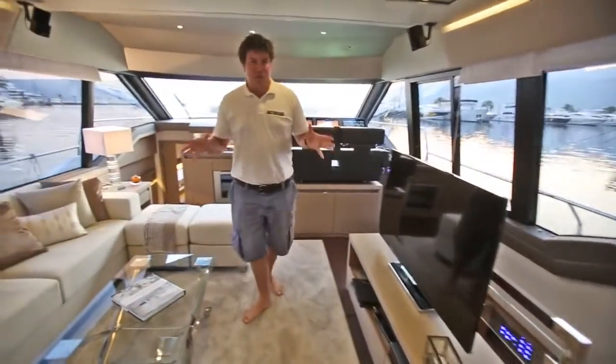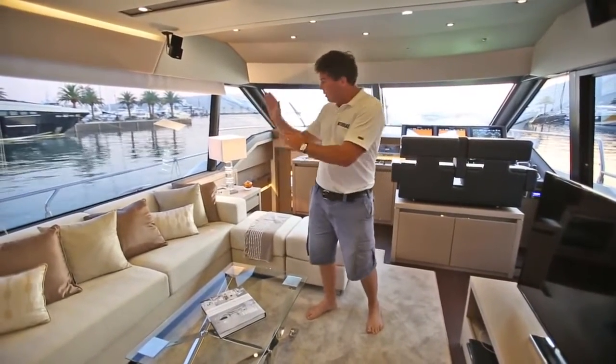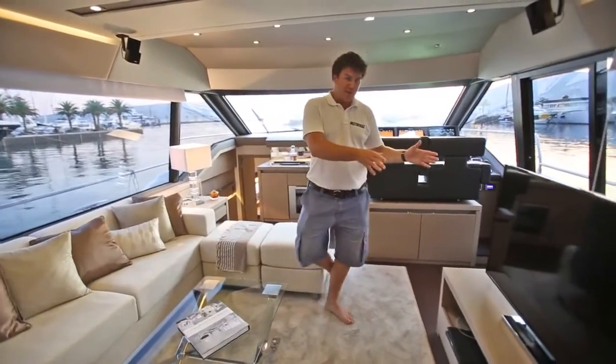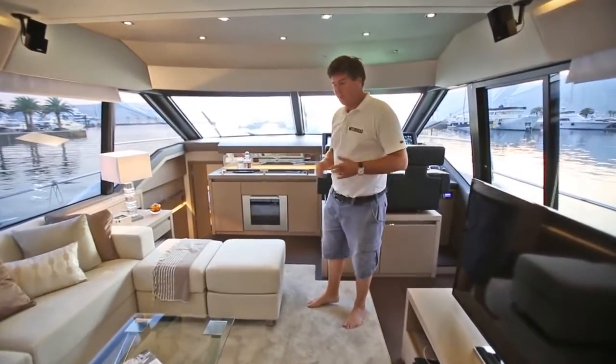And then moving this way, this is your main lounging area. Of course, you have the biggest part of the windows here. They've cut down to the bulwark so that you really do have a great view out. This can be replaced with a sofa, this area here where the telly is, and the telly then ends up behind me here, but this layout seems to work very well.